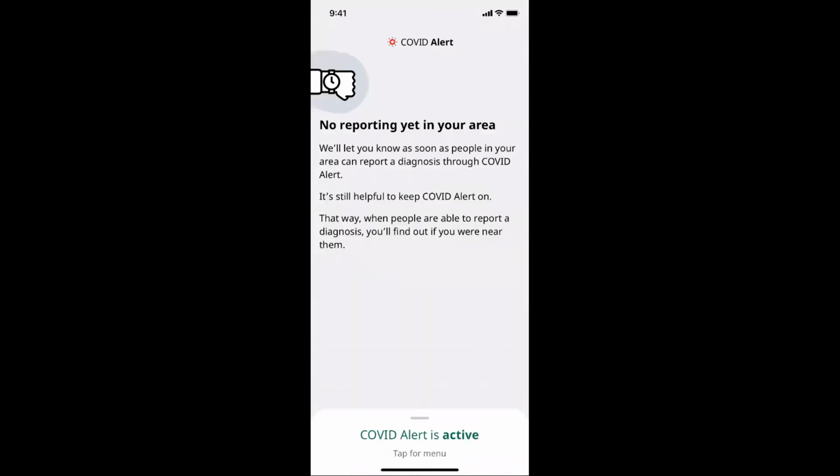So that's it for the, oh, and sorry, just to mention, because I did change my location to Alberta, it says no reporting yet in your area because it's not actually set up in Alberta, and you can only report your positive case if you're in Ontario, Newfoundland and Labrador, Saskatchewan. I think there might be one more, but you have to be in a certain area to be able to report your case. So that's the end of the presentation.